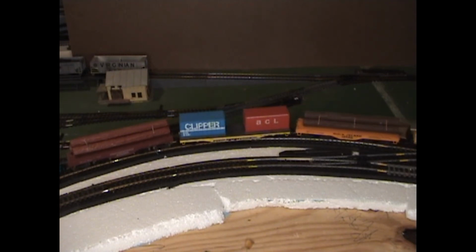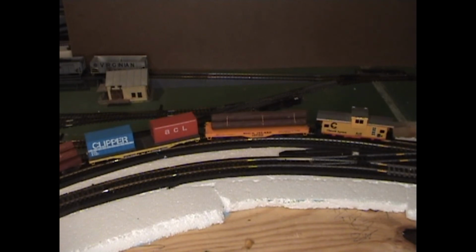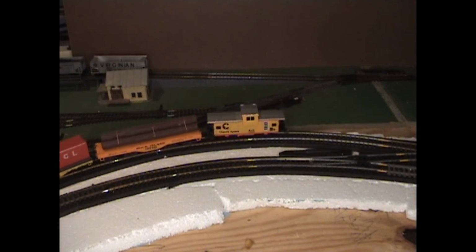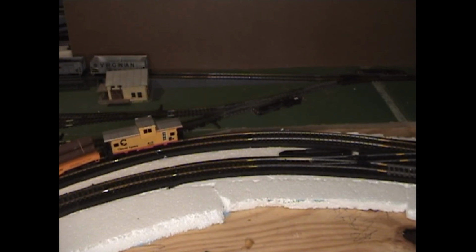And this thing is having, oh, no wonder it's having issues around the corner. The extra motive power decided to decouple. So not only did I have issues with the flat cars, but I had issues with the locomotives too. Isn't that nice? Followed by a caboose. So anyway, hold on a minute. Okay. So the Boeville and Newtown quit monkeying around challenge.